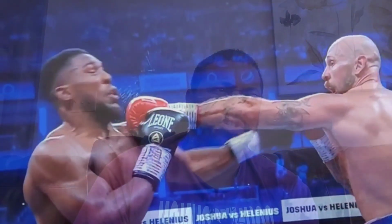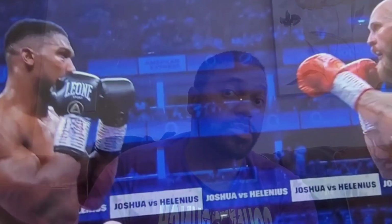I think it was the third round where Joshua definitely hit him with a right hand, and Helenius felt it because he clenched immediately, which is instinctively what he's supposed to do. There were a lot of jabs to the stomach and chest from Joshua. Joshua took some punishment upstairs from the taller, bigger, longer guy. But I noticed in about the fourth round the blood from Helenius started to trickle from his nose, and then Joshua's too. So both of these guys were trading nosebleeds.